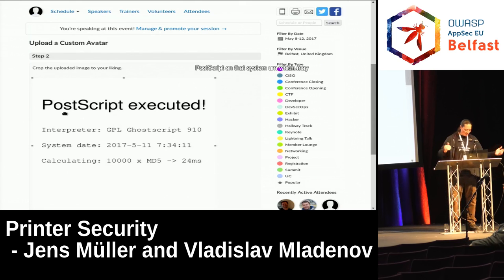Okay. We've executed PostScript on that system, which may or may not have a great impact. The impact usually ranges from listing files to actual code execution, command execution, based on what the interpreter allows you to do. Usually, GhostScript is used. And we have created a cheat sheet, which performs about 20 attacks, most of them publicly known or legitimate language features. You just have to upload it somewhere.